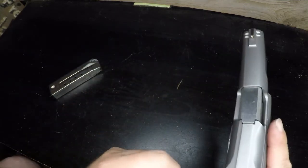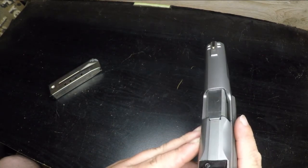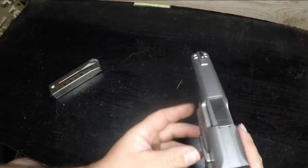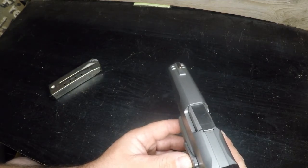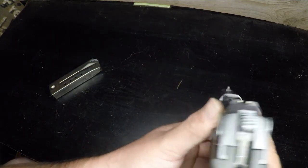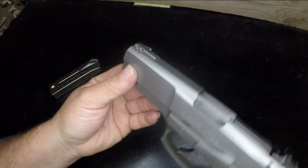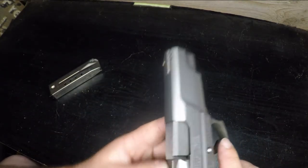Now, I do need to float this rear sight a little bit because this gun seems to shoot to the left by about 4 to 6 inches at about, I don't know, 10 yards, which is pretty bad. But if you look, the sights seem to be centered, so I'm not sure if it has something to do with the barrel. The barrel seems to be in good shape, so it could just be that this particular gun has a tendency to shoot to the left.